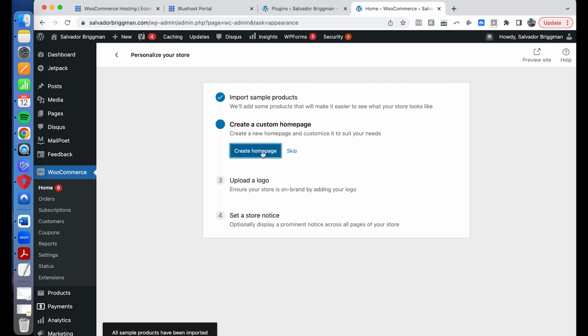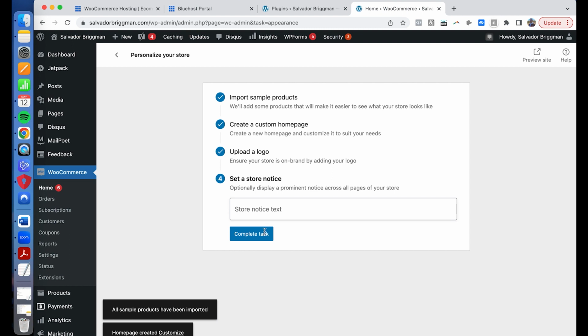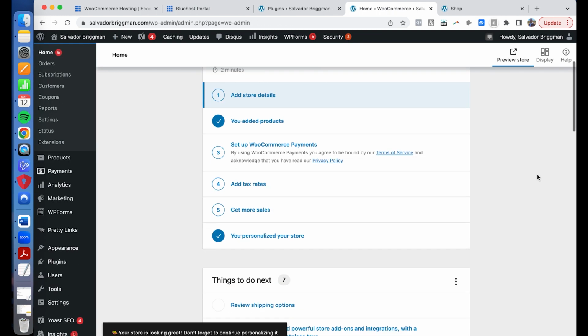So let's create the home page here. It's just going through these different checklist items. Really easy, pretty simple. I think we can skip the logo and we'll say store notice. I don't think we need a store notice. We can just move forward through this task. All right, so we've gotten through a couple of these items, and obviously it's going to take you some time, but regardless of what solution you go with, you're going to have to go through this process.